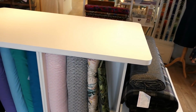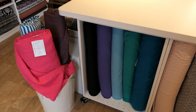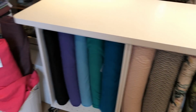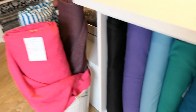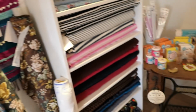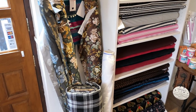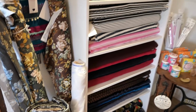So our cutting table. On the cutting table, under the cutting table, we've got some of our plain pontes and some more jerseys over there. Just got some lovely new colours in for spring, summer. Some more ponte and jersey in there. Then when you come around here, we've got some needle cords. And you might recognise some of those from some of my makes videos. Some wool in there.